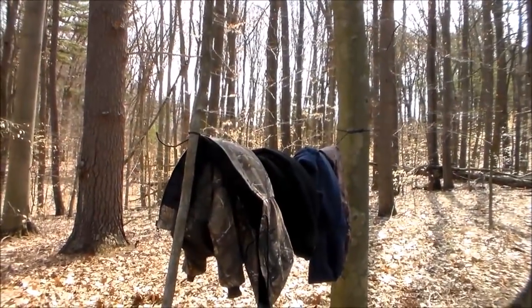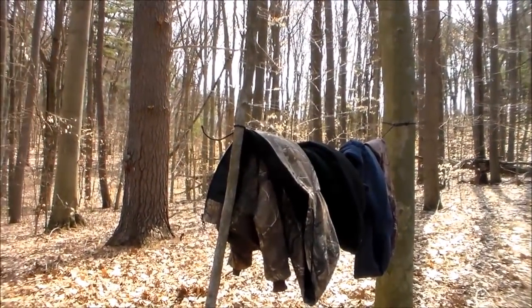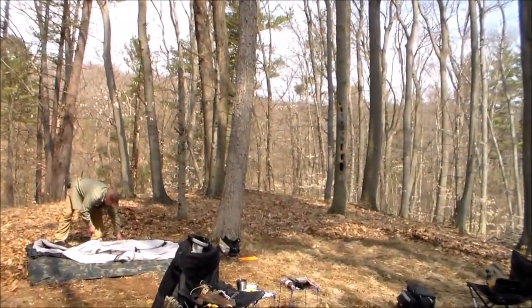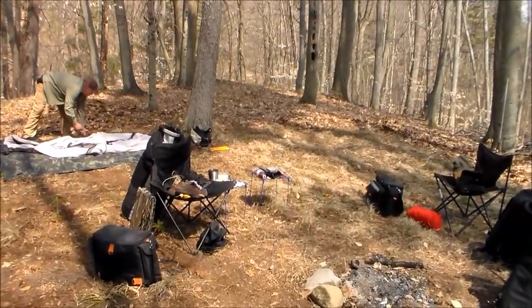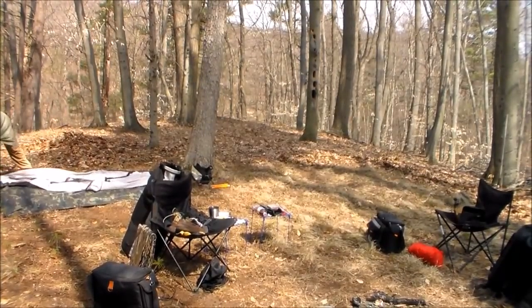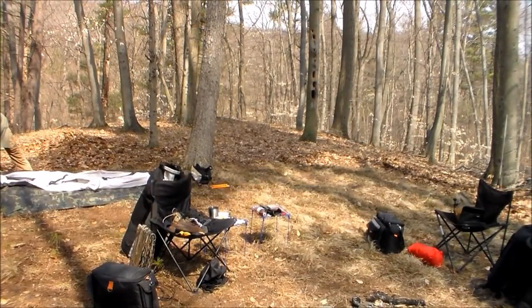We got a little coat rack we put up here, a little clothesline to keep our stuff off the ground. Don't know how the ticks are going to be this year, so I'll get back with you within a minute and check it out.